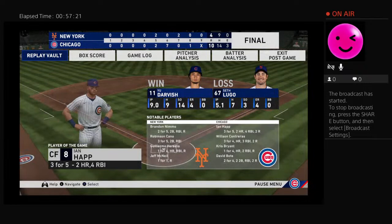Here now is the final line score tonight. First for the victorious Chicago Cubs. 10 runs on 14 hits. 3 errors. They also left 3 men on base. For the Mets, 4 runs on 9 hits. No errors. They left 8 men on base.